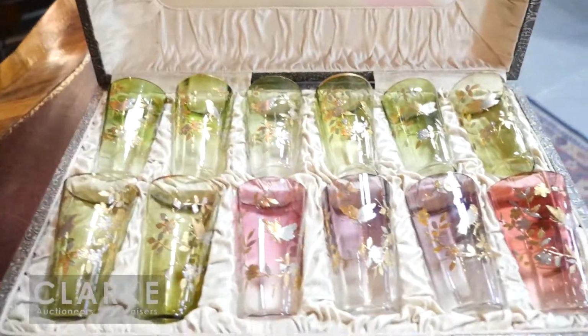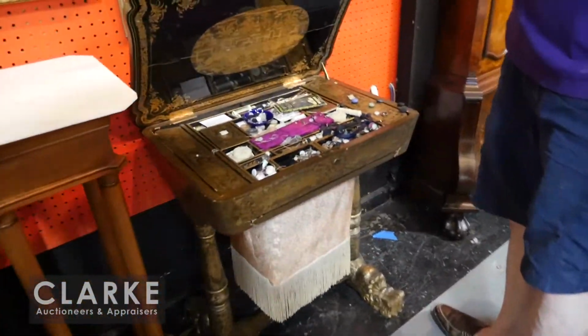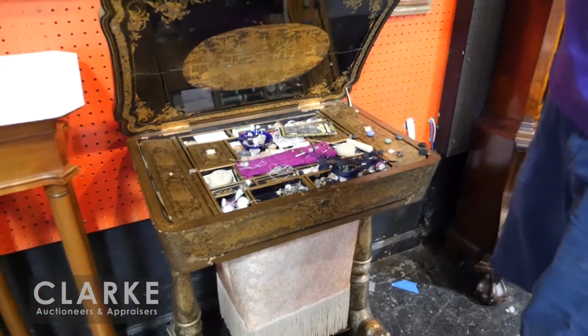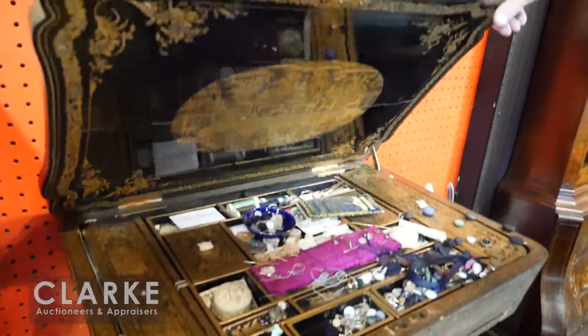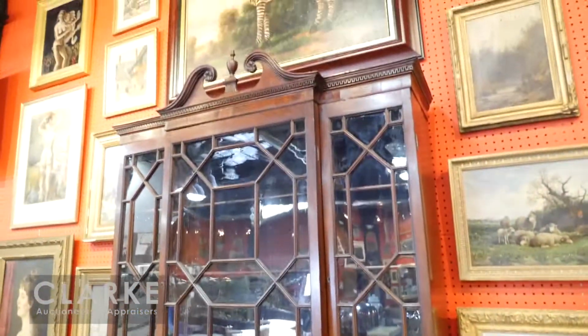An Italian bureau plat here, original case, signed Moser, set of 12 glasses. Here from the Hastings estate, look at this chinoiserie, or Japanning as the English would like to call it. Sewing stand, got all the bells and whistles in it. We've got a Georgian mahogany secretary bookcase.